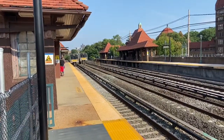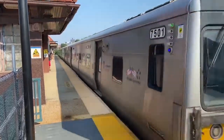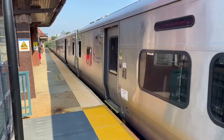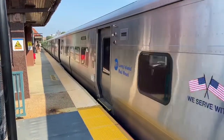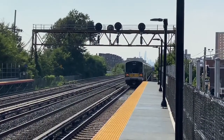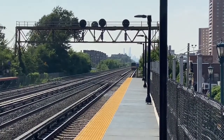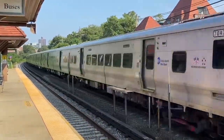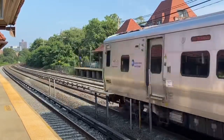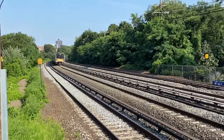Here comes 123 from Babylon to New York, overtaking. That's 123 from Babylon to New York. He was overtaken by 5051, an equipment train from Ronkonkoma to West Side Yard. Westbound by at 4:40, 19 equipment from Babylon to West Side Yard, 450.